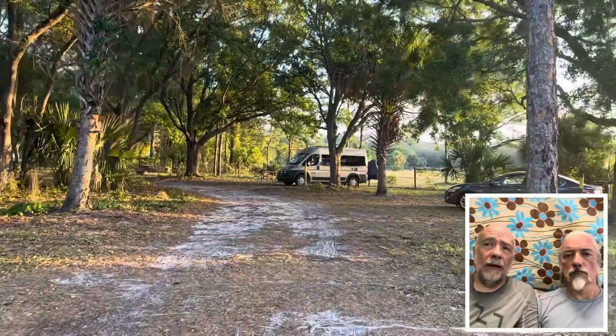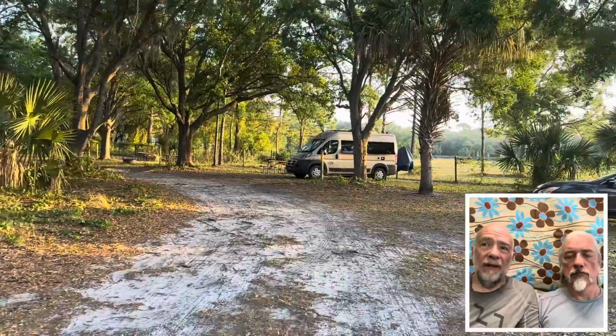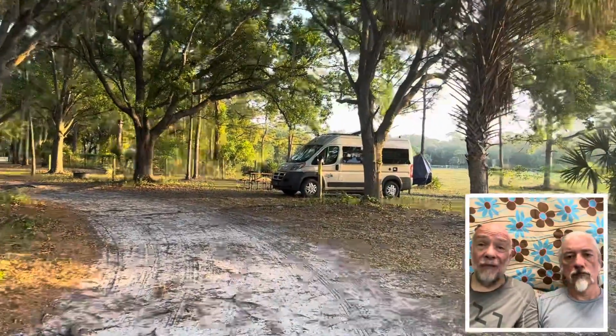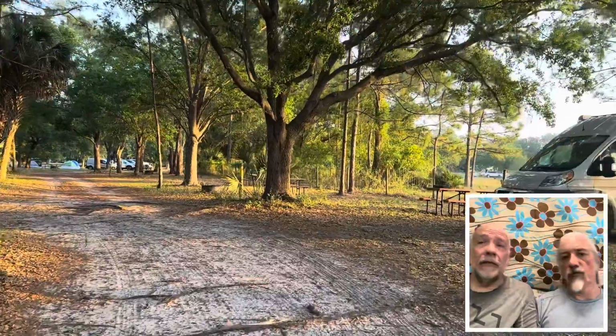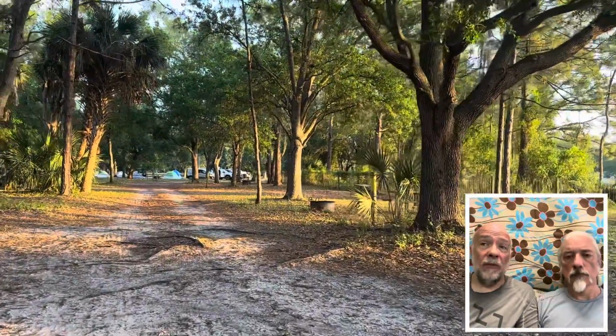Off to the right, all of those sites are going to be a bit smaller, but they back again to nothing. And this is the farthest area away from that road noise, which was also a plus. So smaller rigs like vans and whatever would fit perfectly here. Yeah, exactly. And you'll see that's what mostly was there.